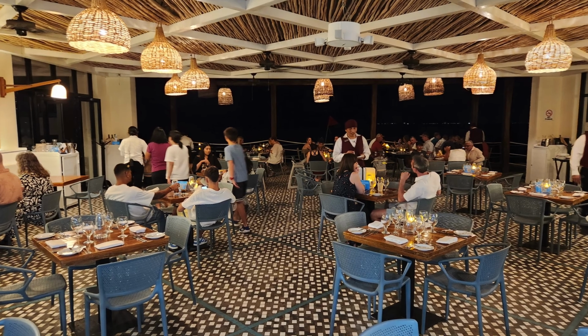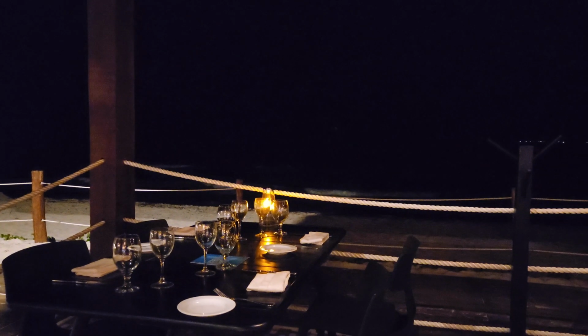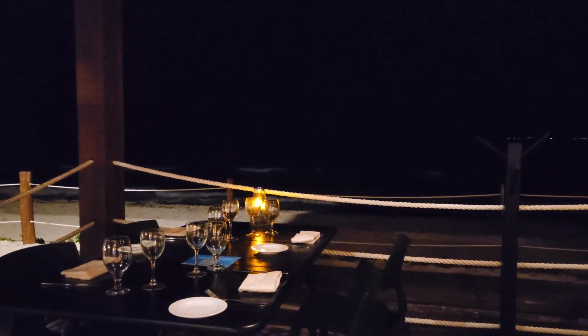Okay, let's switch to Pez Vela for dinner. As I mentioned earlier, this is an entirely different experience. The atmosphere completely changes. The lighting is more moody, and because Pez Vela is located on the beach, although you can't see the water, you can hear the waves, giving it a very different feeling.